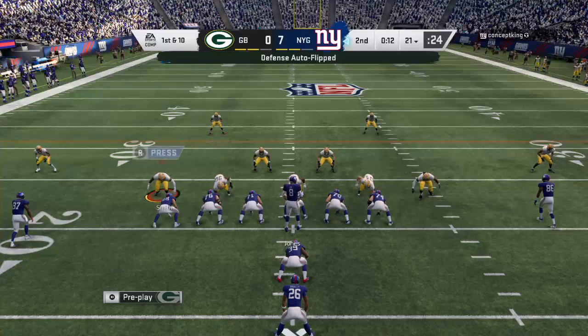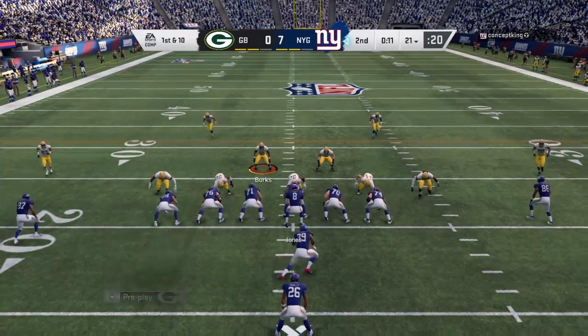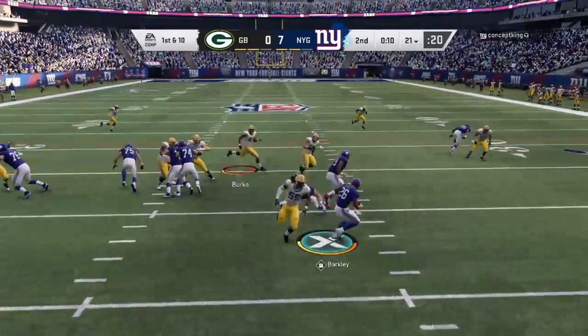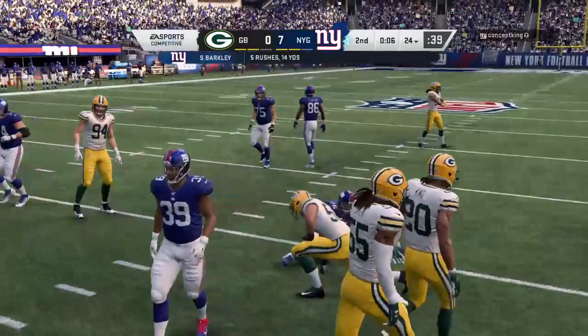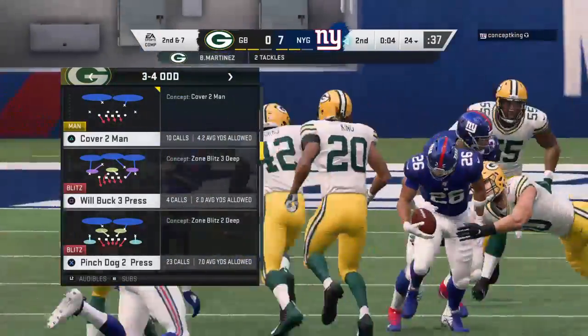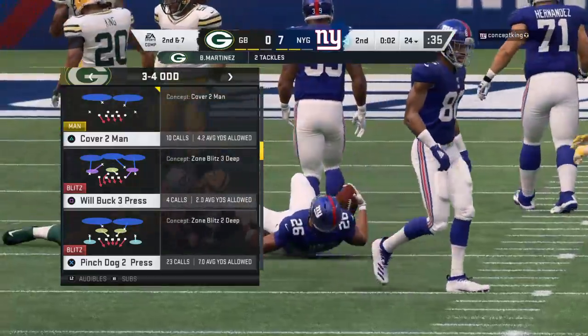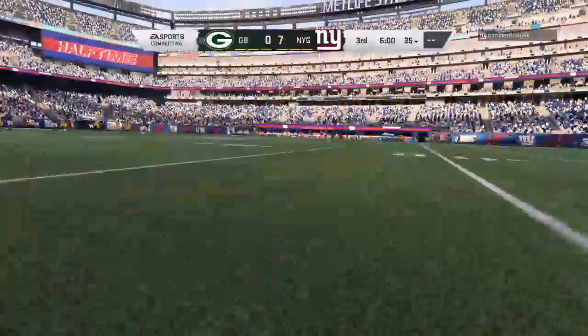Final 12 seconds of the half now as they've got it 1st and 10. They'll indeed start on the ground to run that clock. The tackle made by Blake Martinez. So we've hit intermission. All right, hang on. We'll jump over halftime.